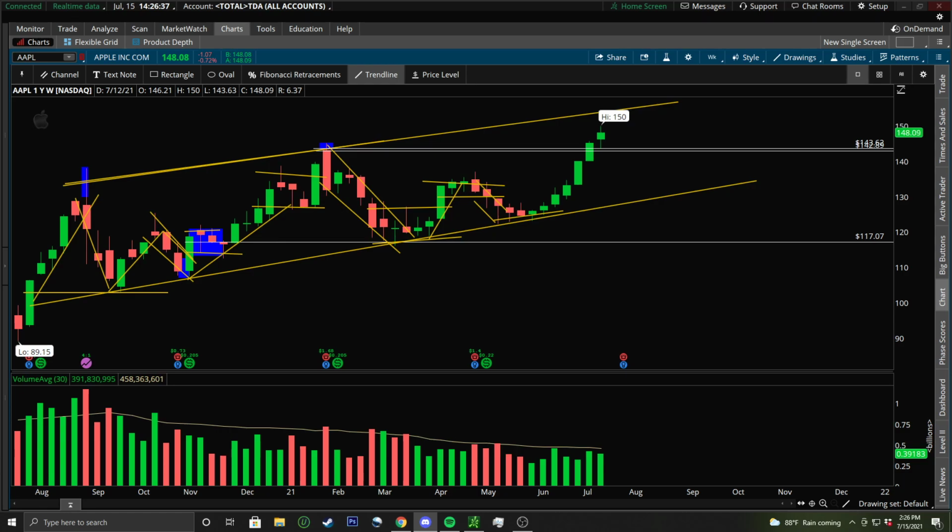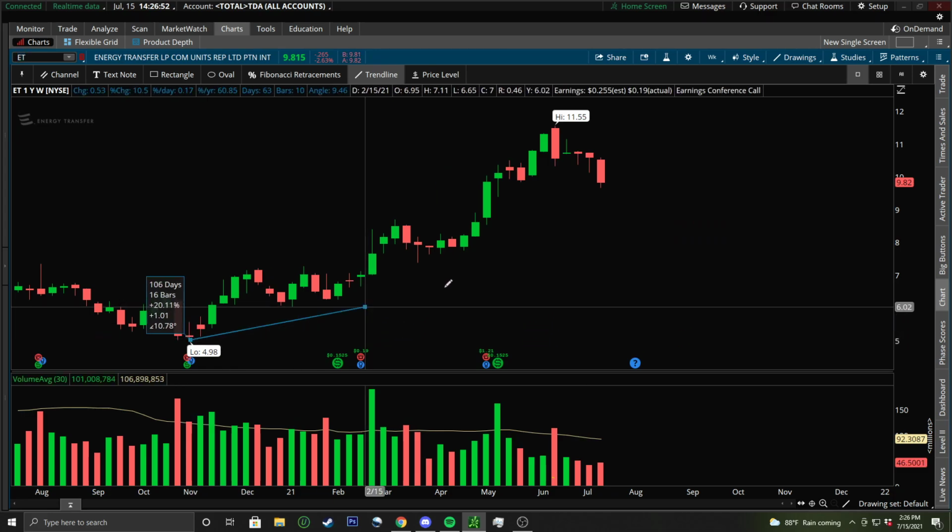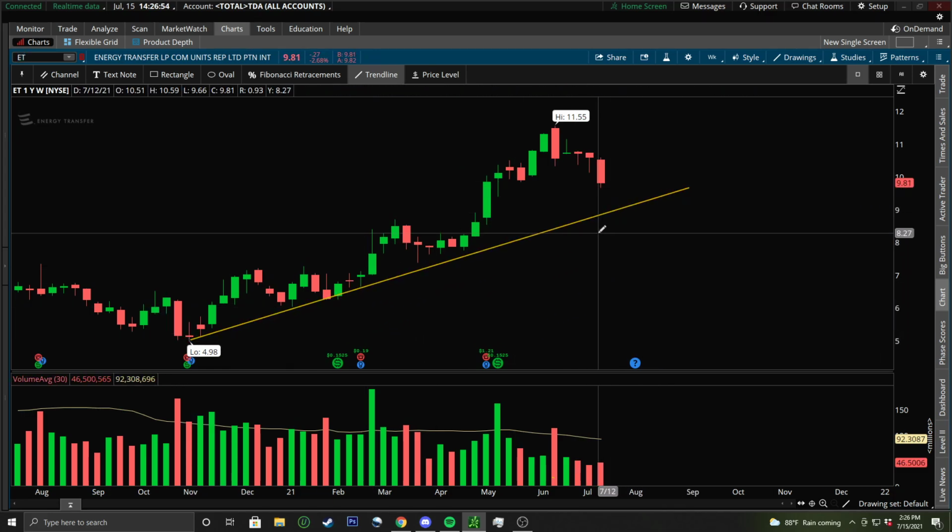But let's go through some of y'all's stuff now. ET is back sub 10 range. Yep, sadly. Which was expected, Devo, because when we played Fang, that's an energy stock. So I'm expecting ET to go down when we're playing Fang. So I'm actually kind of bearish on Fang. I want it to go down to its trend line.